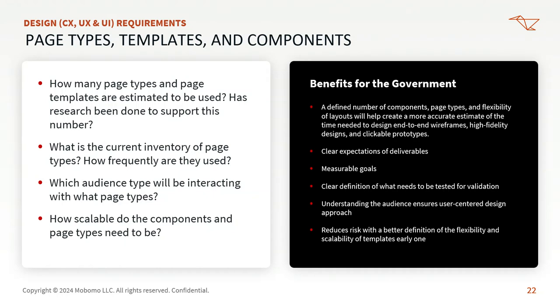And page types, templates, and components. If possible, can you please give us an inventory of all the page types, templates, and components, because that will help us map out how long it might take to redesign.